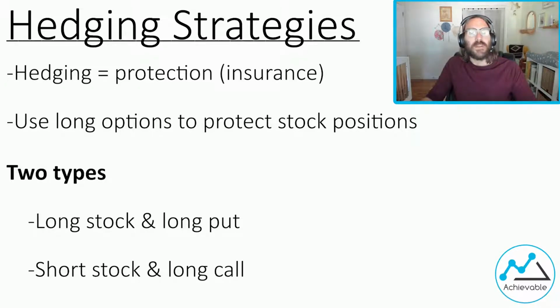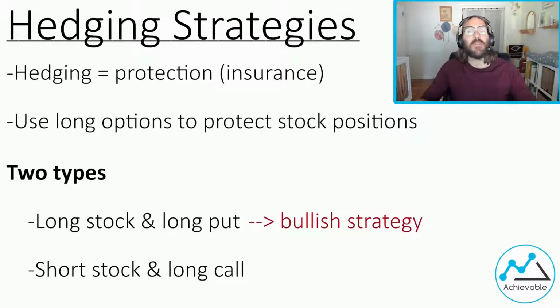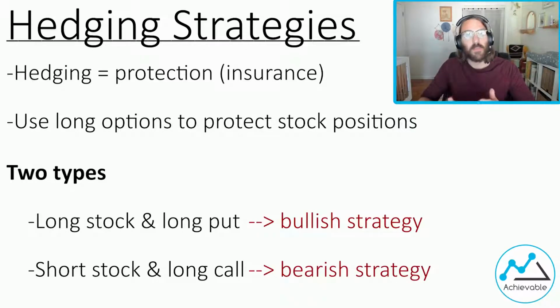These strategies help investors protect themselves from significant losses that they would have incurred without the option that they had. And the options, their main role there is to protect the stock position. And if you're ever asked, what's the market sentiment of this hedging strategy? Just follow the stock position. If we're long stock, long put, long stock is bullish, that is a bullish strategy. If we're short stock, long call, short stock is a bear strategy. We want the market price to fall.